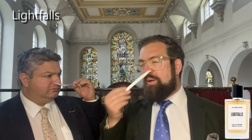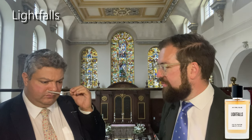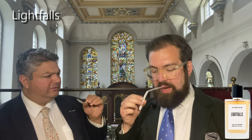A little bit in a sort of Mark Buxton school. Yeah. I quite like it. It just feels like something I've smelt quite a lot before. Smells like the kind of thing that Comme des Garçons were doing quite a lot like 15 years ago or so. Yeah, and a similar sort of patchouli to the other one lurking in the background, maybe.